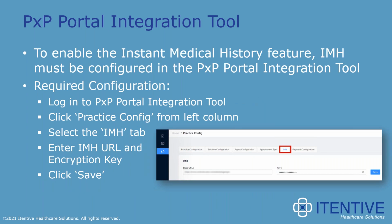Okay, so our first step in configuration, if we do want to be able to send those IMH forms through the PXP portal, is to log into what's called the PXP Portal integration tool. We'll select the practice config option from our left column and select the IMH tab. Here is where you will enter the IMH URL as well as the IMH key that's provided to you when you're going through your IMH licensing process. Once you have that saved, that is going to turn on the IMH feature for your PXP portal.